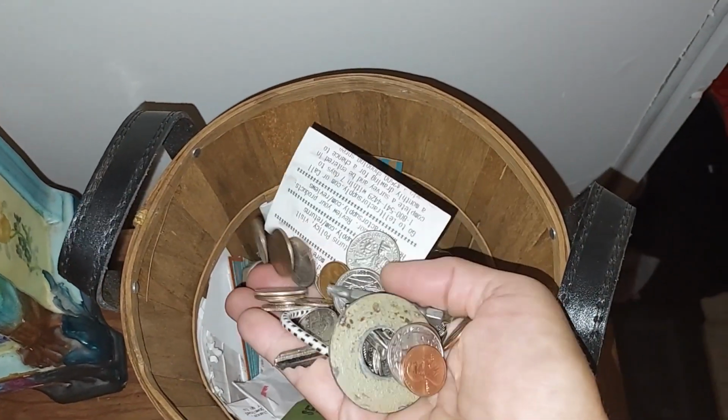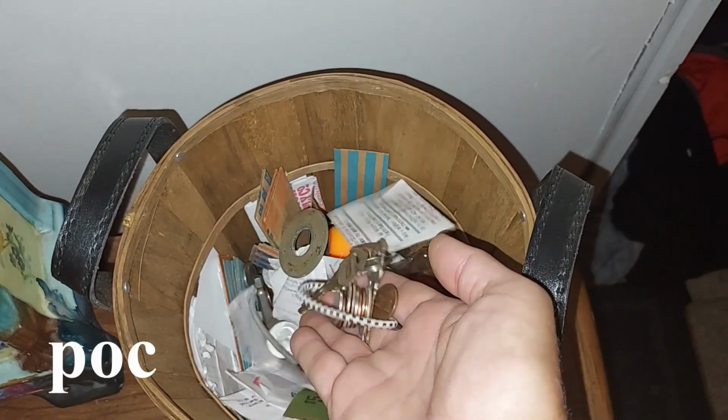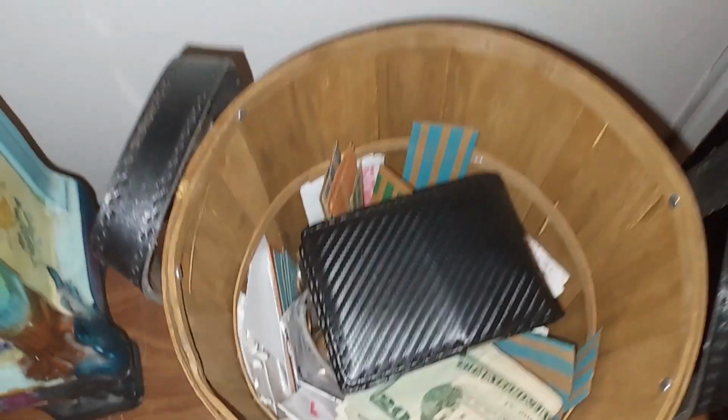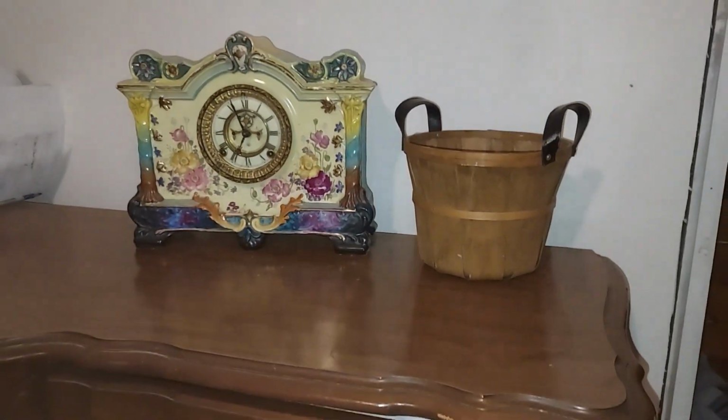In our room, I keep this basket on top of a dresser so my husband has a place to toss all of his pocket things. Keeps it from skittering all over the place. What even is some of that stuff?